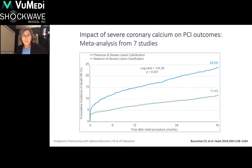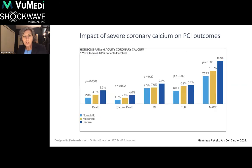So we know that the presence of severe coronary calcium impacts on long-term PCI outcomes. There's now data from meta-analysis of multiple studies, both in stable and acute patients, showing that severe calcium is associated with increased long-term death, cardiac death, and MI.